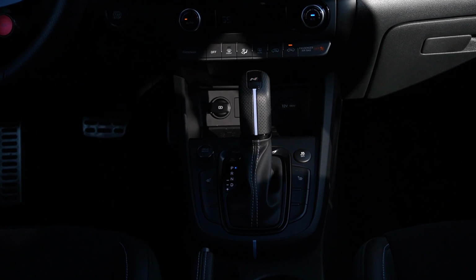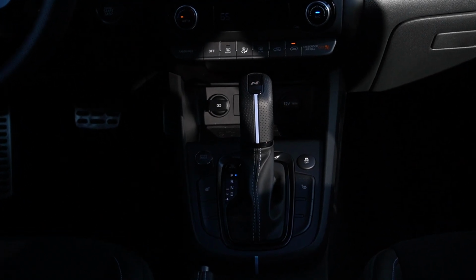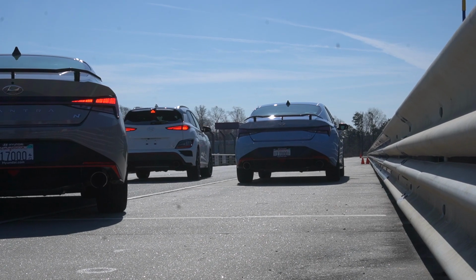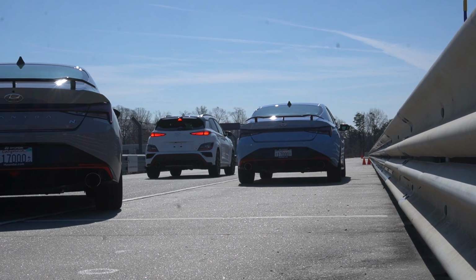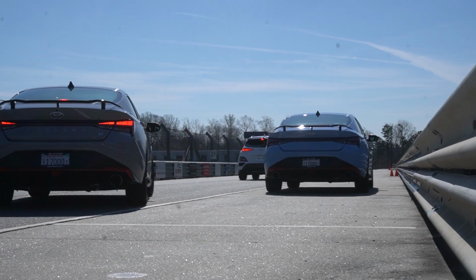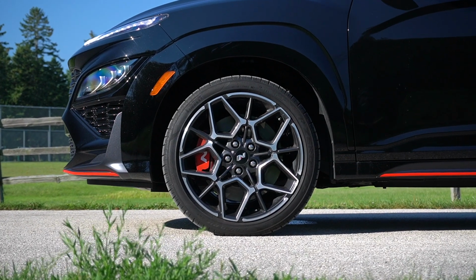But did we mention the DCT, which is probably my favorite DCT south of Porsche's PDK. Again, it's amazing to consider you get such a finely tuned gearbox for such a little money. One of the places that you save money, and importantly weight, is in the driveline. Performance-wise, this kind of splits the difference between something like a GTI and a Golf R, but the Kona remains front-wheel drive, much like the GTI.